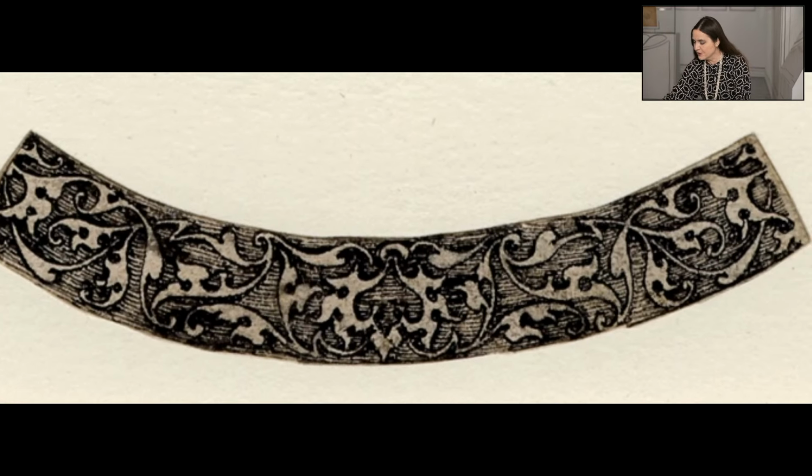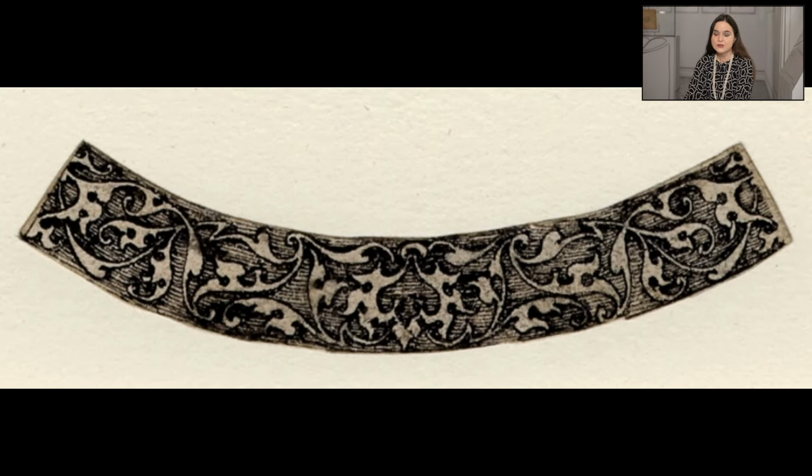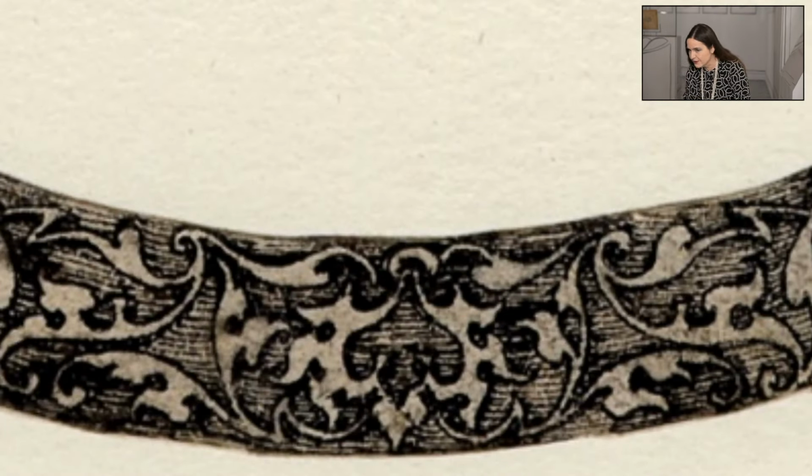You can go to the British Museum website, you can search for yourself, and you can see the designs that remain from the jewelry book. Holbein obviously designed hundreds, if not, we don't know how many jewels Holbein designed. Loads and loads of jewels. Look at these details, right? Look at those details.